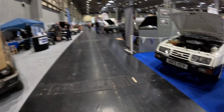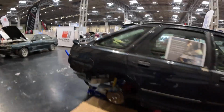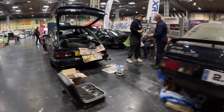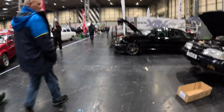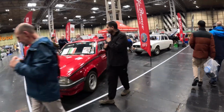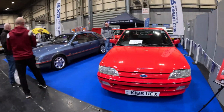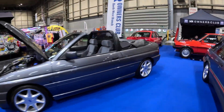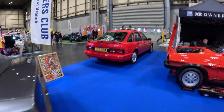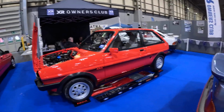That's seriously nice. Little Sierra and some more. Oh, more Ford. Good God. The XR Owners Club are in there. There's an XR 4x4 up on axle stands. Another one up on axle stands. So we've got a lot of cars being worked on again. Really nice to see. More Italianness in this corner. And here's this XR Owners Club. So we've got Mark 5 Focus, Sierra. We've got Mark 5 or 6 Escort. Sorry, not Focus. Sierra XR4x4, Fiesta XR2. Lovely. Mark II XR2. Seriously nice.